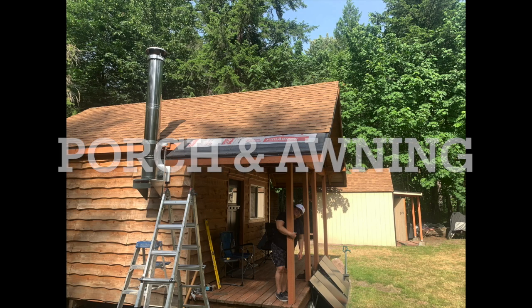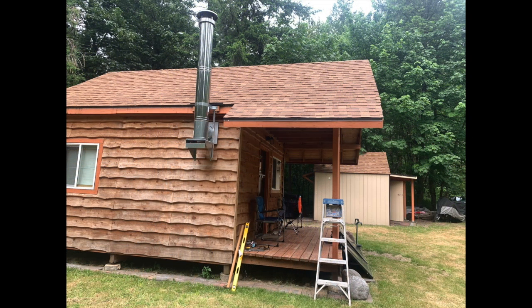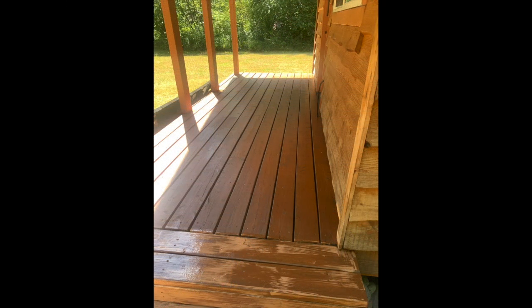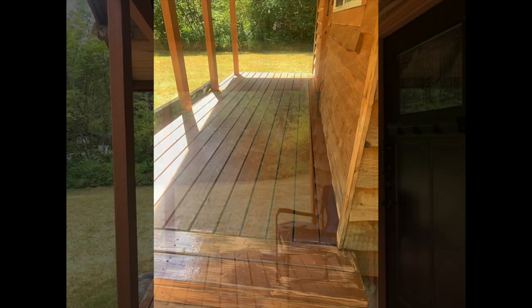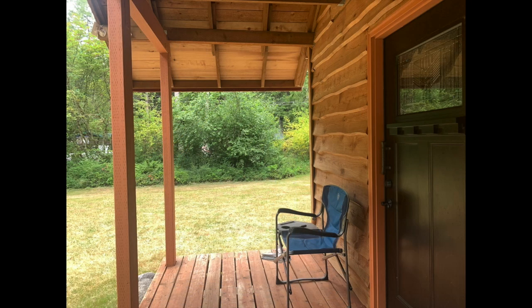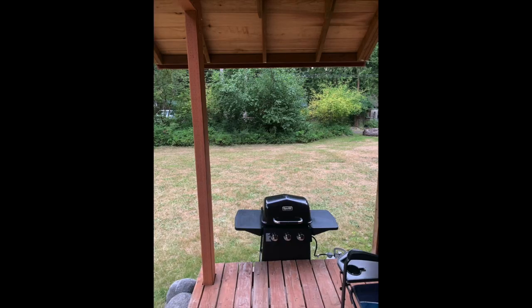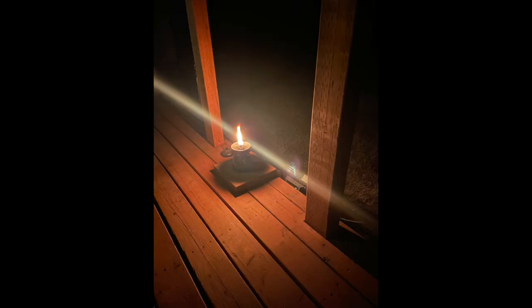I ended up extending an awning on both sides of the porch. On one side for the steps to try to keep them out of the weather. You can see the stain there. But on the other side for a propane grill, and it keeps the grill covered. We did have a visitor here, and my wife couldn't help but feed the deer strawberries and an apple, and I'm sure that will keep them coming around.